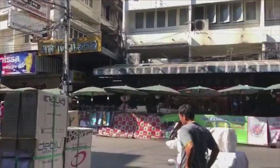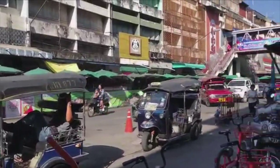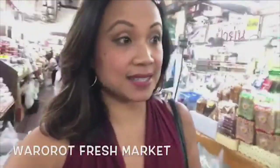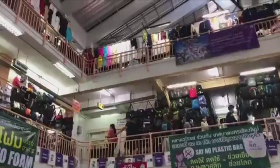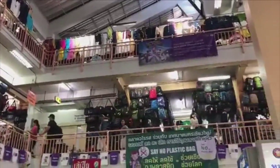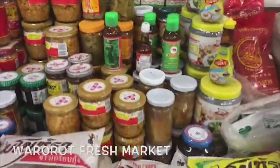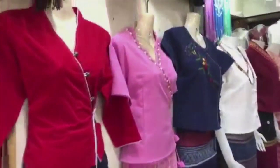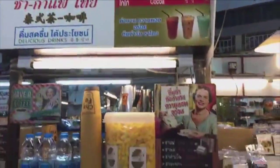Our first stop will be a popular market in town called Warorot Market, so I'll take you inside. This is one of the most famous markets here in this city. A lot of tourists come here, a lot of locals come here. You can find everything here, from food to clothing to household wares. This is a look inside. I just love all these food items that I probably can't get very easily outside of Thailand, so it's a good place to grab that. If I ever need traditional Thai attire, I can get that there as well.